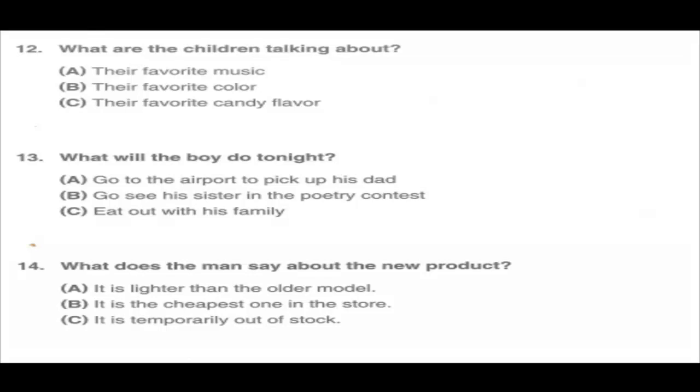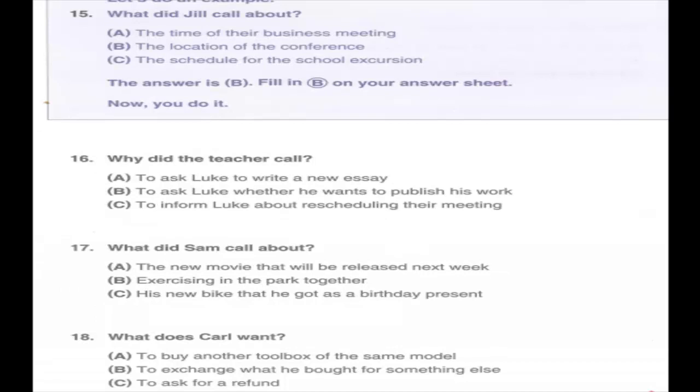Part 3. Listen and answer the question. Fill in the correct circle on your answer sheet. Let's do an example. Number 15. Listen to a phone message.